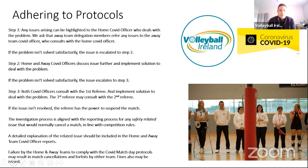It could be anything, I suppose, from a lack of signage, perhaps, to an example such as a ball accidentally forgotten to be sanitized between sets, things like that. Refer to the checklist. For any issues, the first step is that the home and away COVID officers have a conversation, work together, and come up with a solution to put in place to solve the problem.